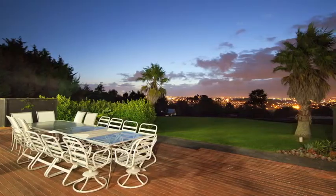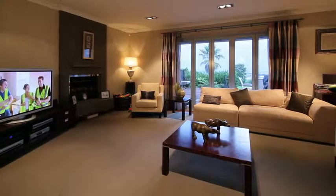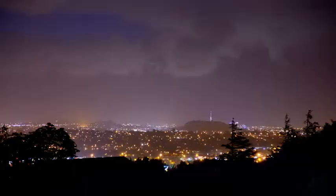The extensive decking from the living areas allows for guests to enjoy the sunsets and wide open spaces. Private and surrounded by wonderful bird life, it is hard to believe you are so close to city conveniences in this prime location.